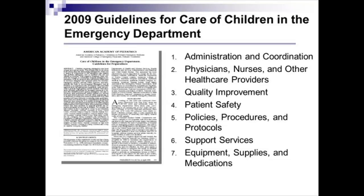Quality improvement, of course, is a third area of focus. Without a QI process that includes pediatric-specific indicators, it is impossible to know the quality of care being delivered to children in your ED.